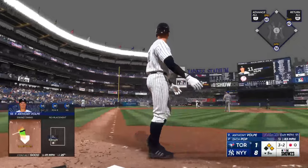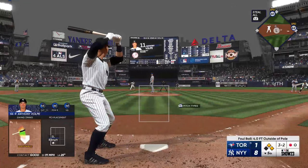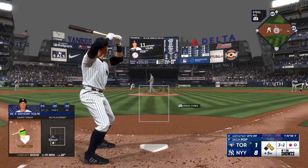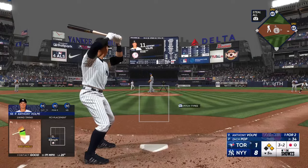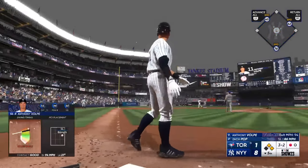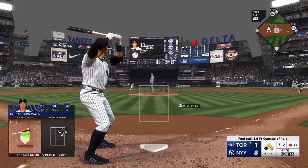Fly ball down the line. This has got a chance, and it is foul. Oh, that's a really good pass at the ball right there. Just a little bit too quick. He's got to find a way. Just let it travel a hair more. Swing and blast one down the line. It's gone if it's fair, but it hooks foul.